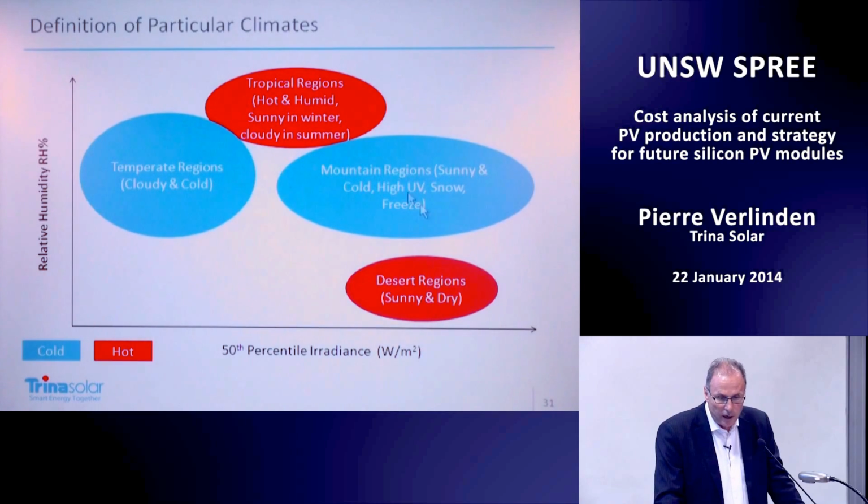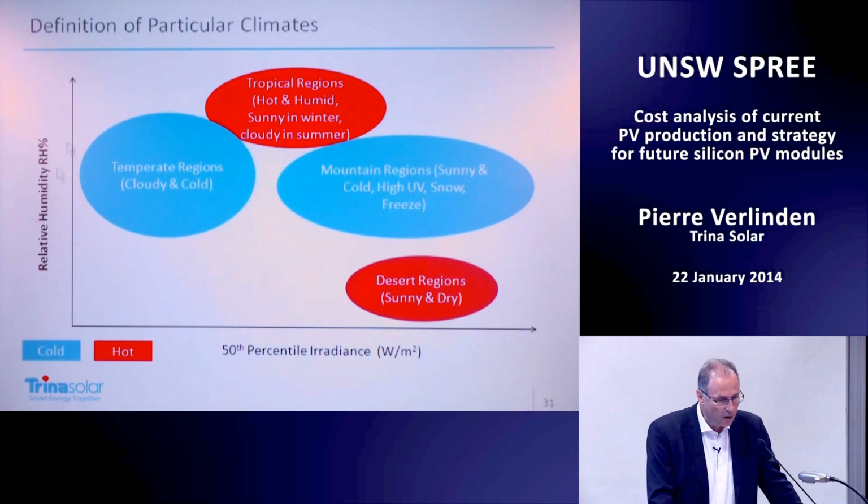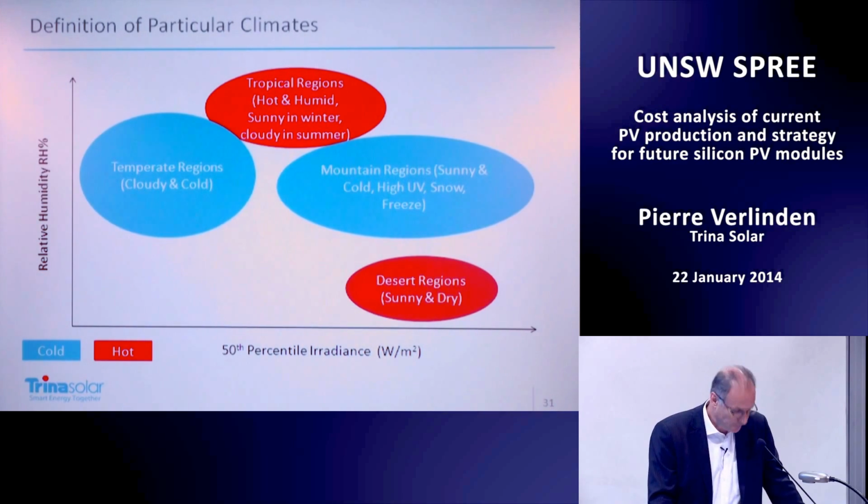So you could class those different climates in this graph, for example, where you have temperate climate, with relatively high humidity but low intensity as the 50th percentile of irradiance. You have tropical climate with a very high percentage of relative humidity, and more intense irradiation. Mountain, where you have very intense radiation, particularly in UV, or desert region, for example. And the color of those circles represents the average temperature that the module will see.